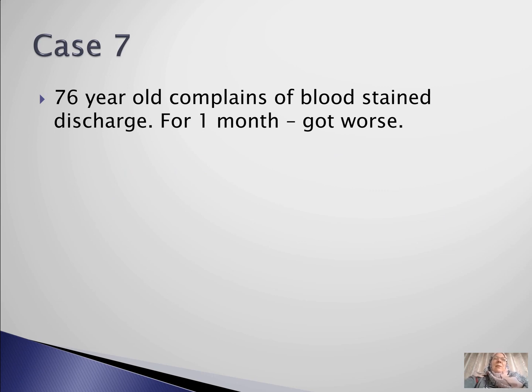Now, a 76-year-old woman complains of blood-stained discharge for 1 month. This has got worse recently. If you ask for the history, she will tell you that initially she only had a bit of PV spotting. There she noticed a little bit of blood. She first ignored it, but recently it has got worse, and she is worried about this. Her last menstrual period was over 25 years ago, and she knows that it is not normal to see blood at this age.